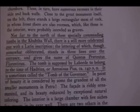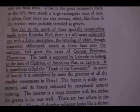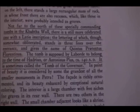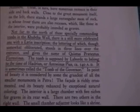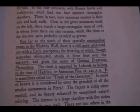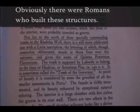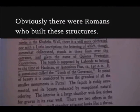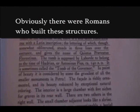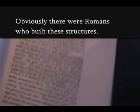In point of beauty, it is considered by some the grandest of all the smaller monuments in Petra, which is something created in 140 AD, when you didn't even have Edomites in Petra, but you had Roman architecture, even with Latin inscriptions. So you see that Romans were in Petra.